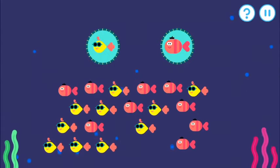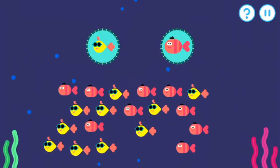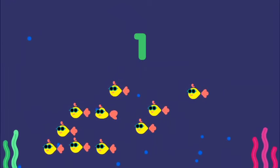Which type of jazzfish are there more of? No, there are more of the other type. Yay! Yes, there are more of that type.